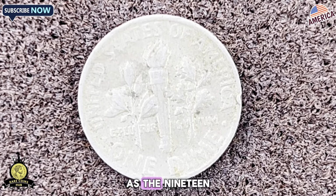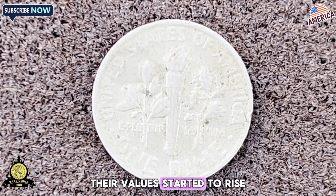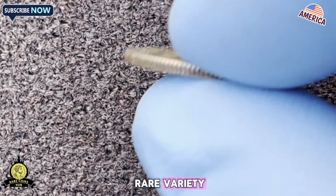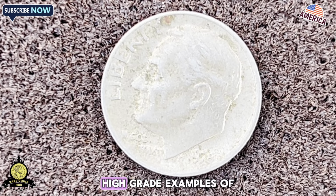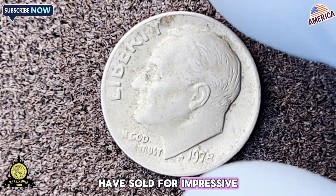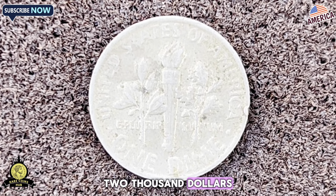Over time, as the 1978 double die dimes began to be identified and catalogued by collectors, their value started to rise. As more and more people became aware of this rare variety, demand for the coin increased, pushing its value higher. In recent years, high-grade examples of the 1978 double die dime have sold for impressive amounts at auction, with some coins fetching prices as high as $142,000.